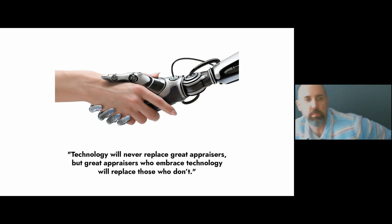Technology will never replace great appraisers, but great appraisers who embrace technology will replace those who don't. I know there's a growing fear in our profession that technology, AI, AVMs, machine learning is going to start to replace appraisers and appraisal volume. It's already started to a small degree with the GSEs using their proprietary analytics algorithm to issue appraisal waivers. They want things faster, cheaper. They want more robust analysis.